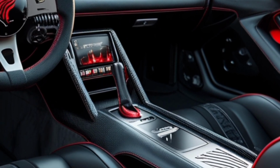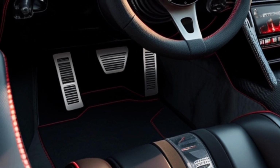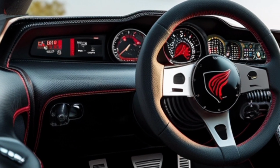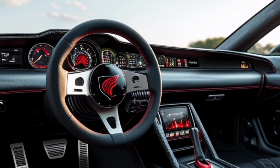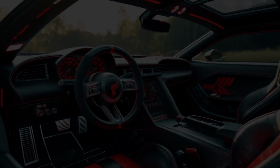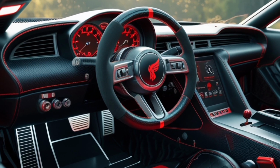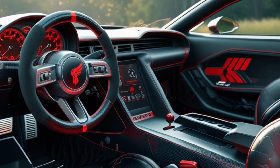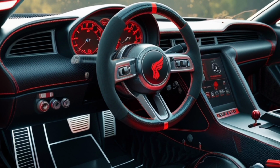Handling is another area where the Trans excels. It's built on GM's Alpha Plus platform, which it shares with the Cadillac CT5-Volt Blackwing, meaning it boasts adaptive suspension, Brembo brakes, and near-perfect weight distribution. This platform enables the Trans to corner like a true sports car, while still maintaining the raw, visceral feel that muscle car enthusiasts crave. Advanced traction control systems and electronic stability programs make the vehicle feel surprisingly agile for its size.